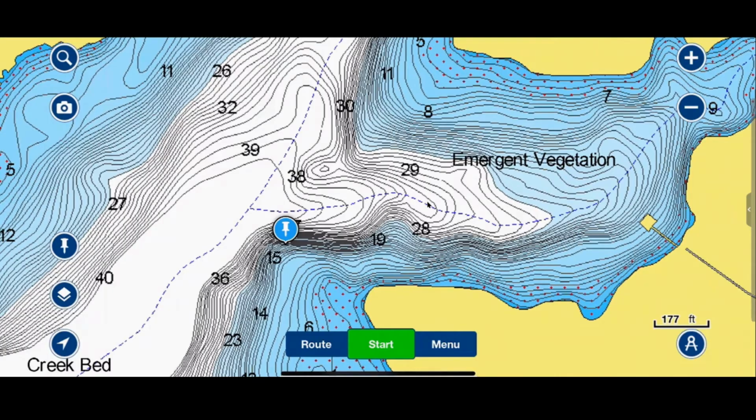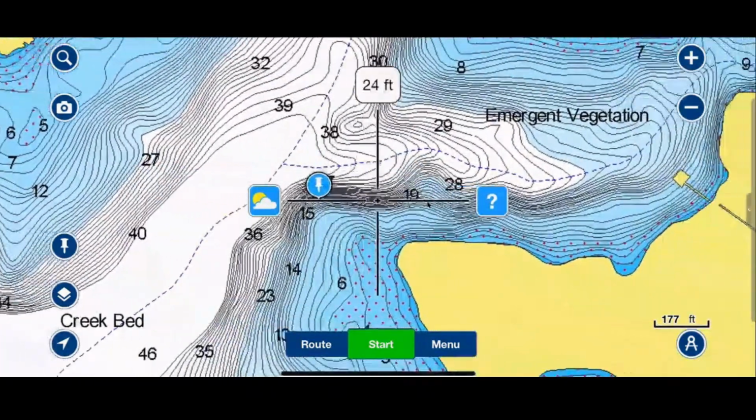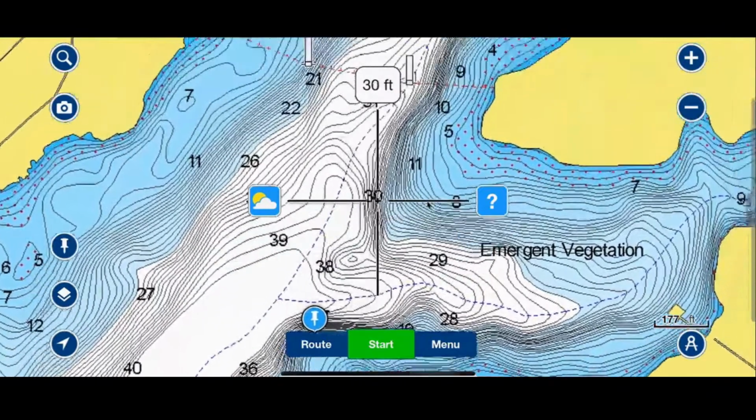So anyways, moving back here, look at this. You got a really good creek bed that comes over here, and you can tell something's going on right in this area. You got a good point here and a really good drop right here. So definitely that spot right in there.